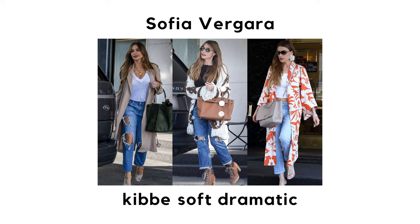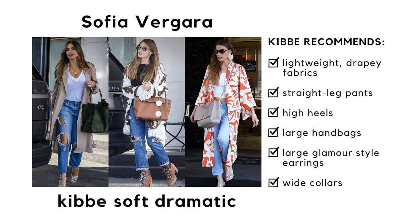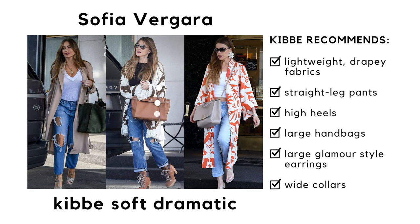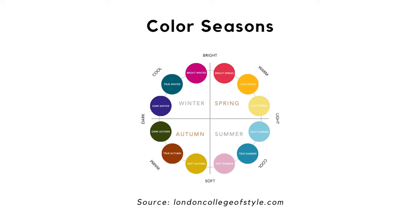Fortunately for me, Sofia Vergara is also a soft dramatic, and whether it's she or her stylist or a mix of the two, she understands soft dramatic, and I really take note from her. She is a soft dramatic celebrity I want to emulate, but then there are certain things that are just not my style. I feel uncomfortable if I feel too exposed. I have some girlfriends that say, you should wear some more revealing blouses. I just don't feel comfortable with that. Works really well for Sofia, doesn't work for me. There's not a perfect formula, everybody's different. You gotta do what you're comfortable with. So as you can see, a major component to finding clothes you love is identifying and understanding your Kibbe ID. The second component is determining your color season.